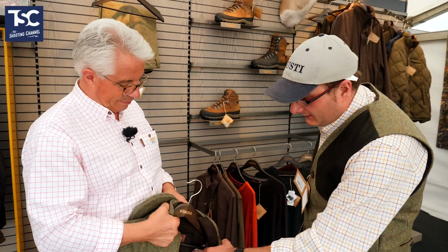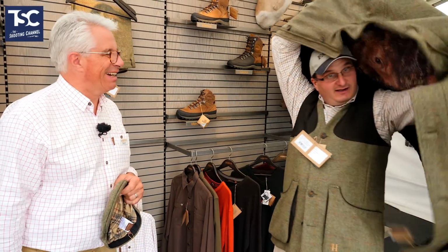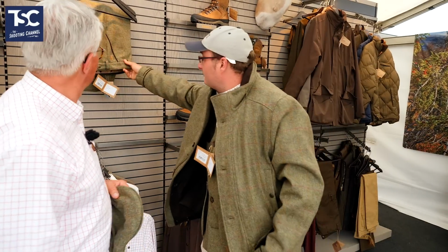And the good thing, if I can just have the coat, even though it's 30 degrees, probably not the best thing to wear. But it's comfortable. The whole thing, the whole suit, including the breeks as well. When you put the breeks on, it looks smart. It looks presentable. That's absolutely key to good quality pheasant shooting attire, is that it looks good. You want to look smart when you're going out there.